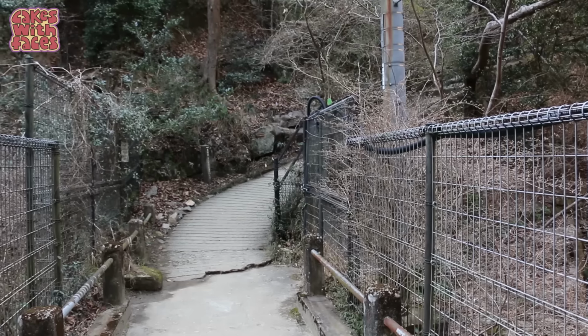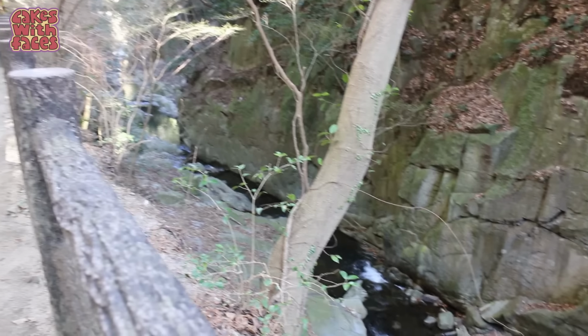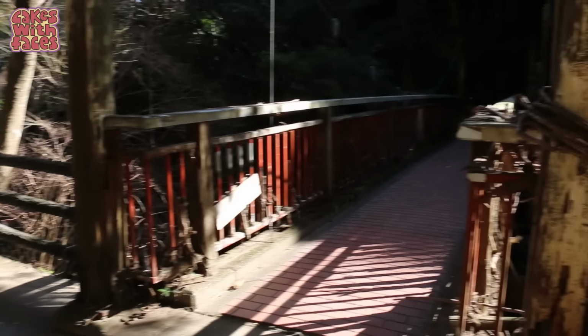So this hike from the middle station of the ropeway to the bottom seems a lot easier than that first one we did. It's only the switchbacks at the start that are a bit steep and slippery, and this part is much easier. We've come to a crossroads. Do we continue along the path or do we cross the bridge?